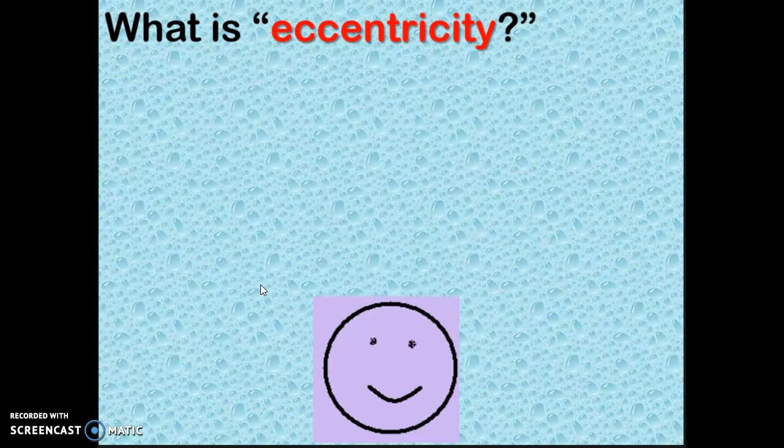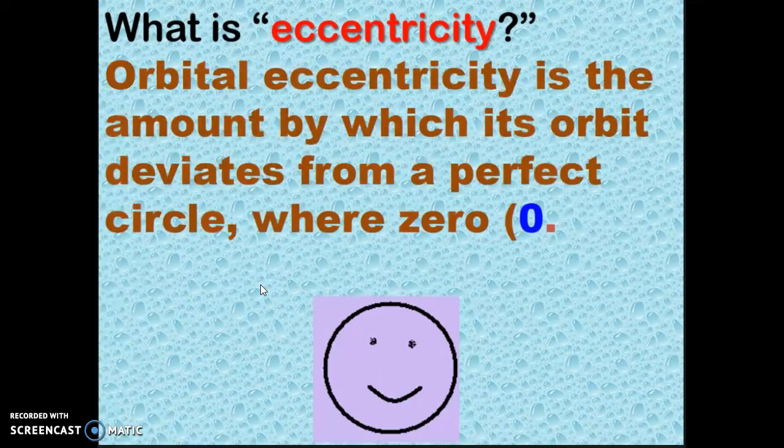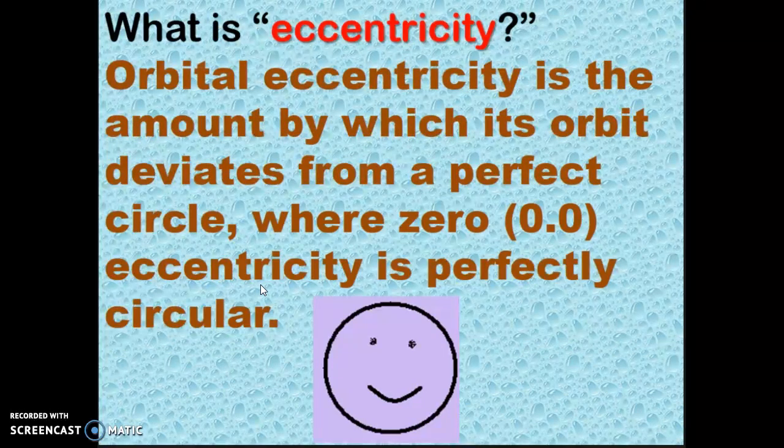What's eccentricity then? Some things are eccentric. Let me put it to you this way. The further away the foci are, the more elliptical, the more ovoid the ellipse is, the further from a circle it is, the more eccentric it is. The closer to 0, the less eccentric. So a perfect circular orbit has basically no eccentricity. So eccentricity is the distance away from a perfect circle. So orbital eccentricity is the amount by which its orbit deviates from a perfect circle.